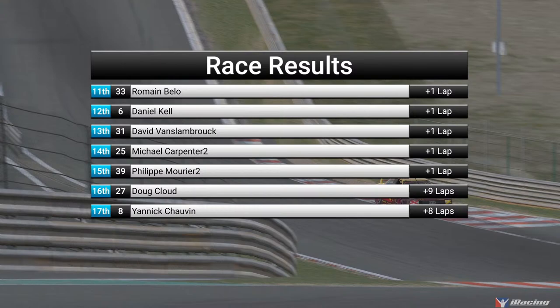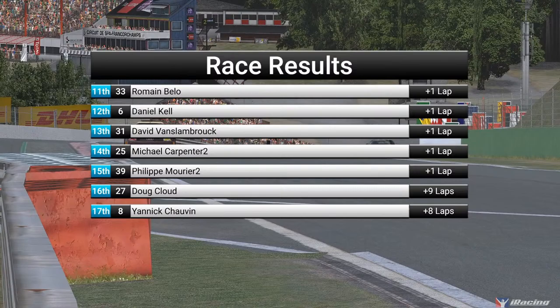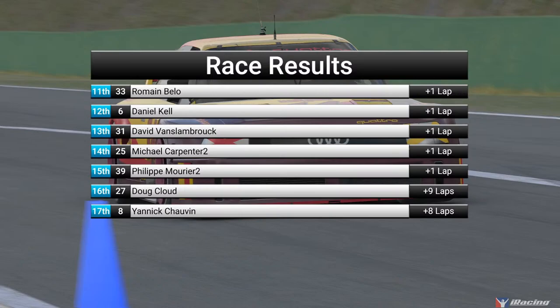Roman Bello will be 11th. Daniel Kell will be 12th. David Van Slambrook will be 13th. Michael Carpenter will be 14th. Felipe Murrieta will be 15th. And then we've got the retirees of Doug Cloud and Yannick Chaven. I'm not sure why they're saying +9 and +8, but they both were retirees today.